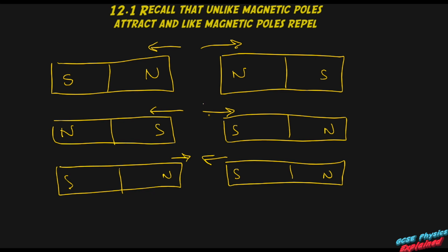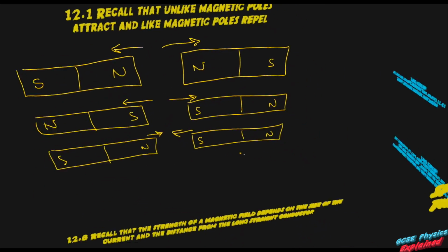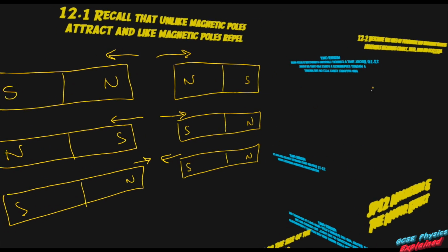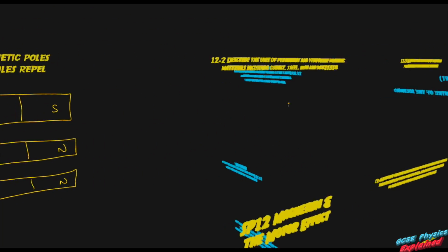Now here's an exam tip. Don't just say that these would repel, say that they will repel for one mark and they will move away from each other for another mark. And for these ones here, don't just say they'd attract, say they will attract and they will move toward each other. I mean, it's pretty obvious, but the examiners do like it to state that. Right, let's pop over to the second statement.